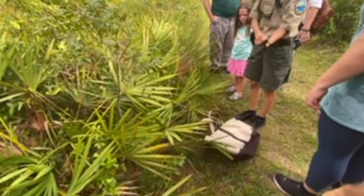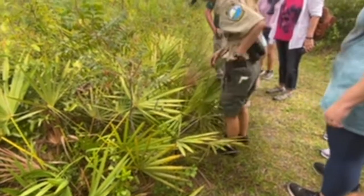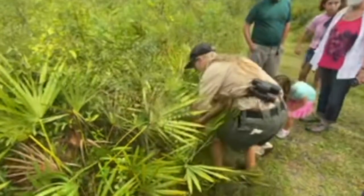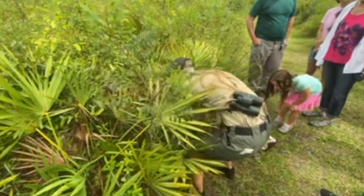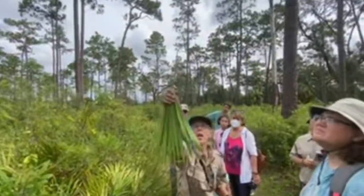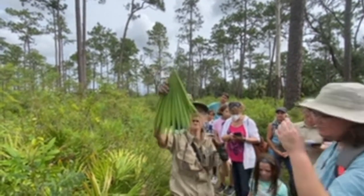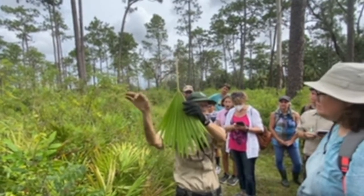So this is saw palmetto. It won't hurt the plant if you pull it out. You know how he talked about the heart of the palm with the cabbage palm? This is basically a small version of that. You can eat any part of this that's tender. You're welcome to pull one out.